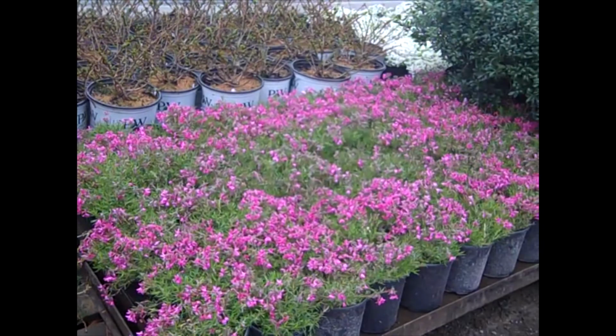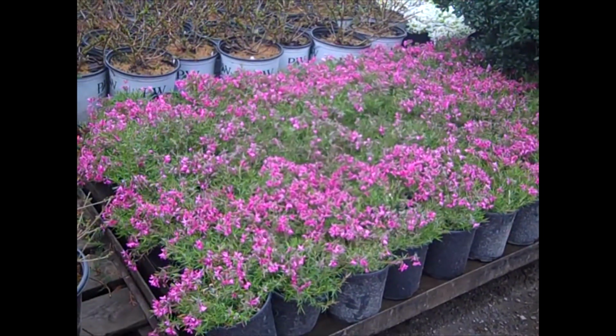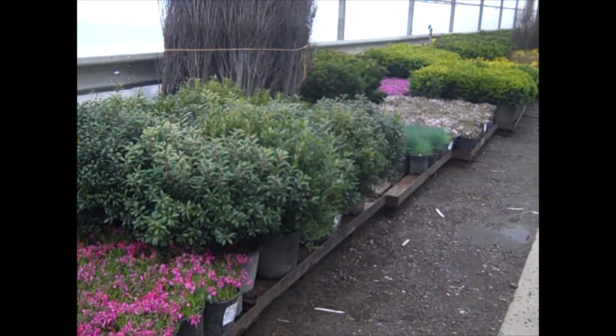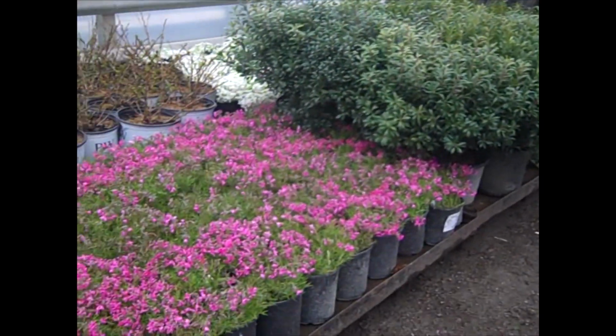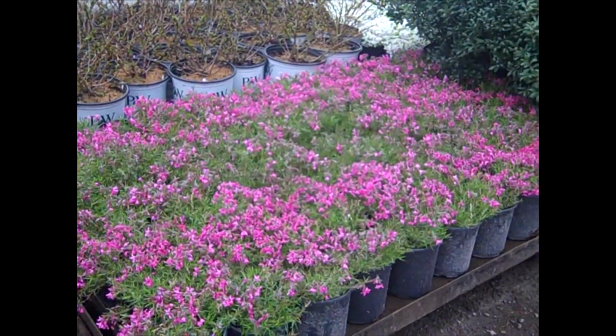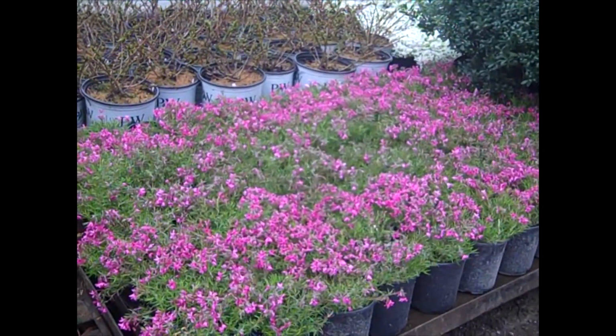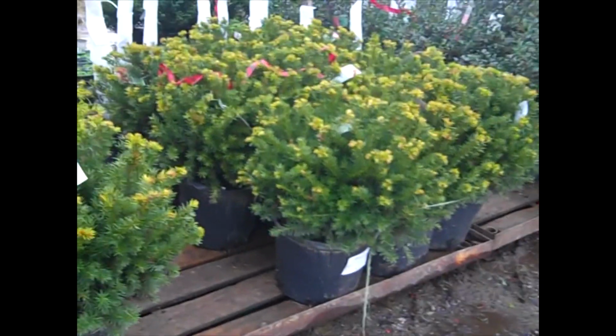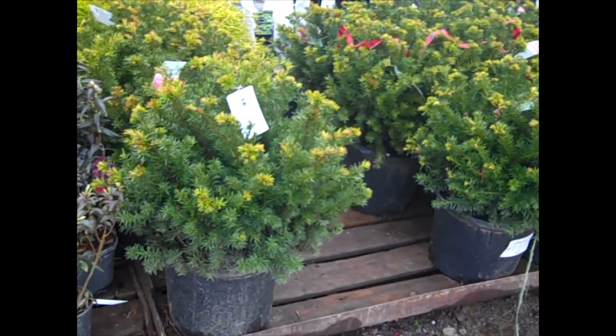Hey, I just wanted to show you the phlox are looking sensational right now. We got a lot of color here. You can see the pink, white, purple starting to come on here soon. So subulata phlox is really coming into its own right now. Bud and bloom looking sensational. Nice consistent crop here. We're looking at our 7-gallon Taxus densiformis.